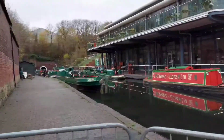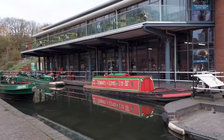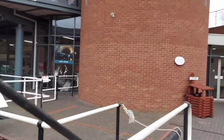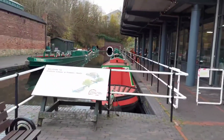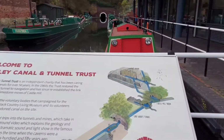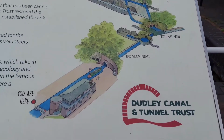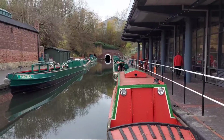See all the lovely canal barges that are here outside the Dudley Canal Trust. Here you can hire a canal barge or go on a trip and go through the tunnels to the cabins. See how they would have transported the coal down the canal. The tunnel's the white arch right there in the centre of your picture.